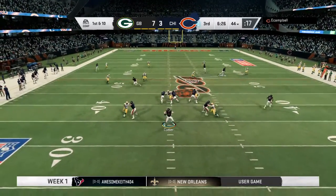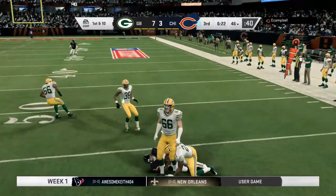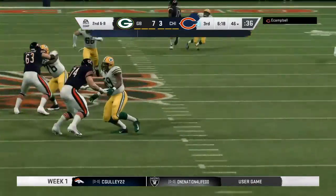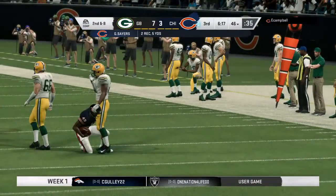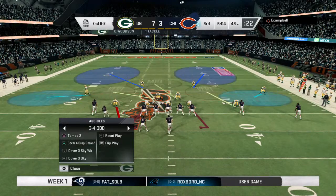They'll throw on 1st down with Cutler. And he's going to find his man out of the backfield. That's complete. Give him 2 yards on that play, and it's a 2nd down. So 2nd and 8 here after the pass play for 2 yards on 1st down.